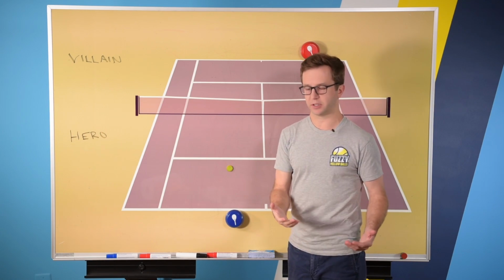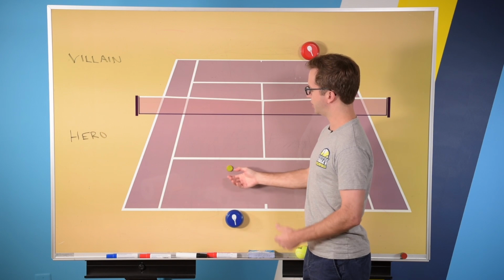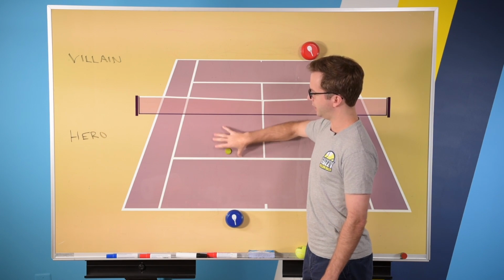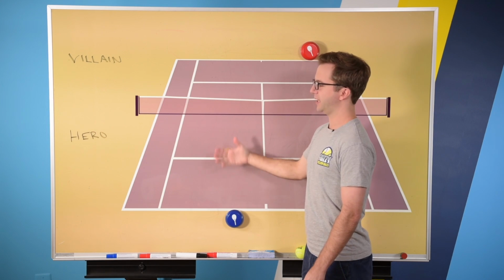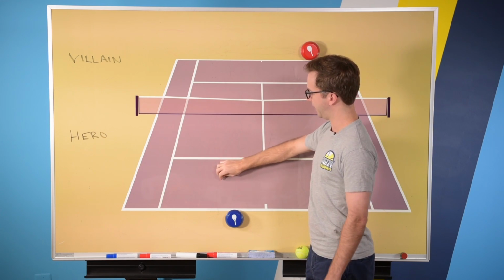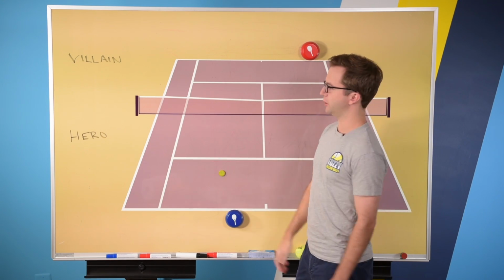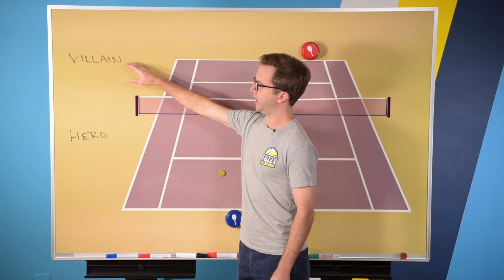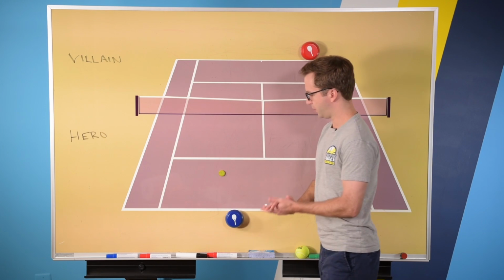The person who submitted this question said specifically she was taught if the ball lands on the service line or in the service box, that's a ball you come to net on. But if it's a little bit past, maybe a foot or two, what should you do? And Hero is an aggressive baseliner in this case, and Villain is a counterpuncher.